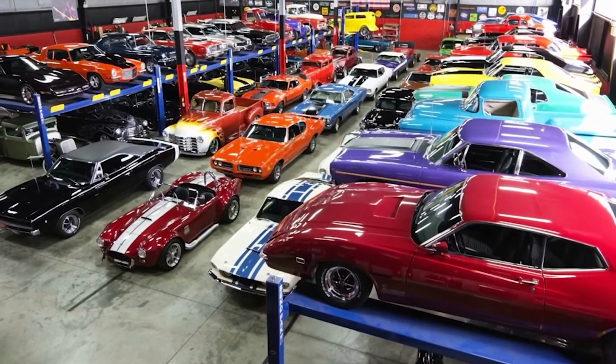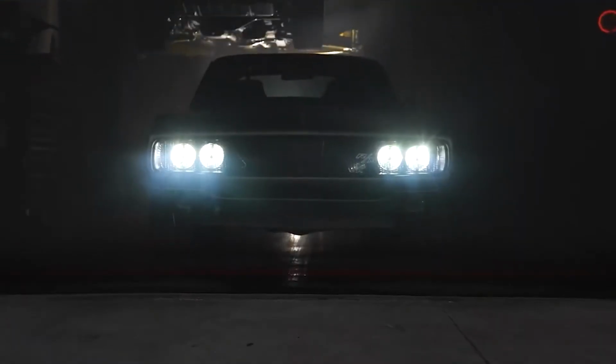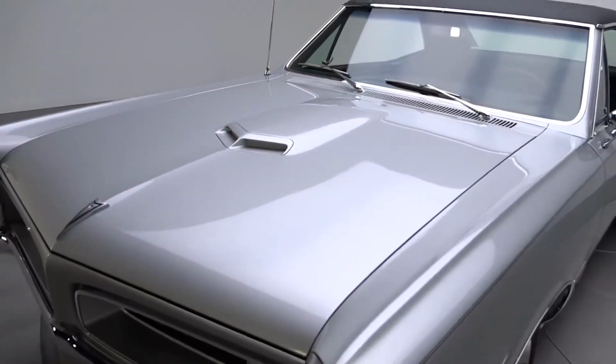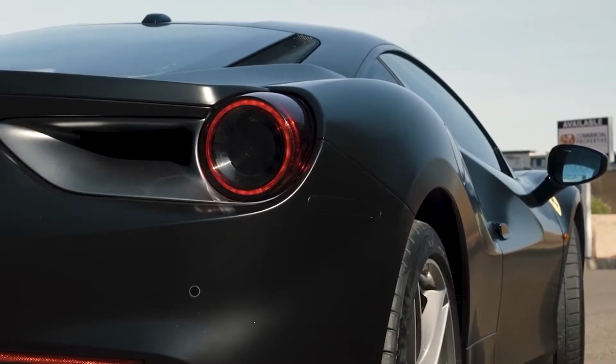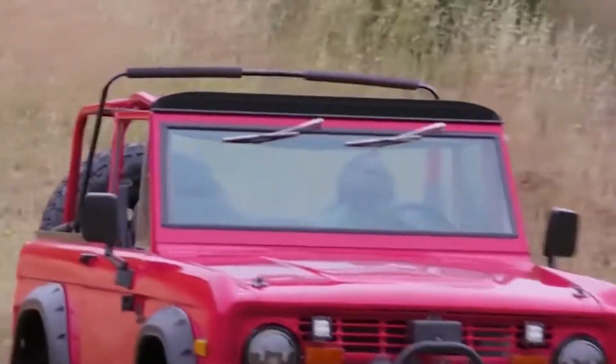It's fair to say Kevin Hart's car collection is growing almost as quickly as his career. In the past few months alone, he's just purchased a fully revamped 1970 Dodge Charger. But he's got over 20 other cars sitting in his garage and they've all got something special about them. Let's take a look at some of Kevin's favourite cars and what they mean to the all-star comedian.